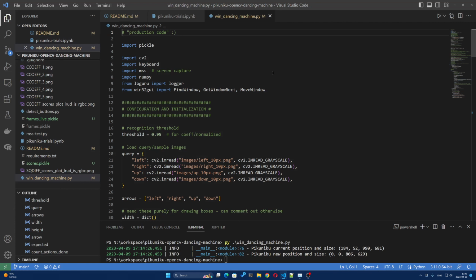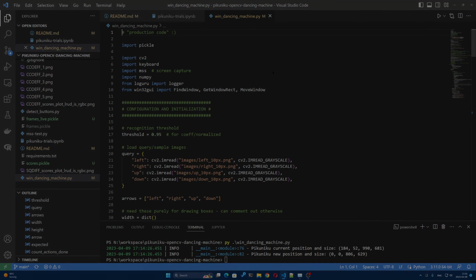So there you have it. It's the Dancing Machine challenge with a little bit of rather simple or very simple OpenCV code in Python working on the first try. That's it. The project is over and I can move on to the next project.